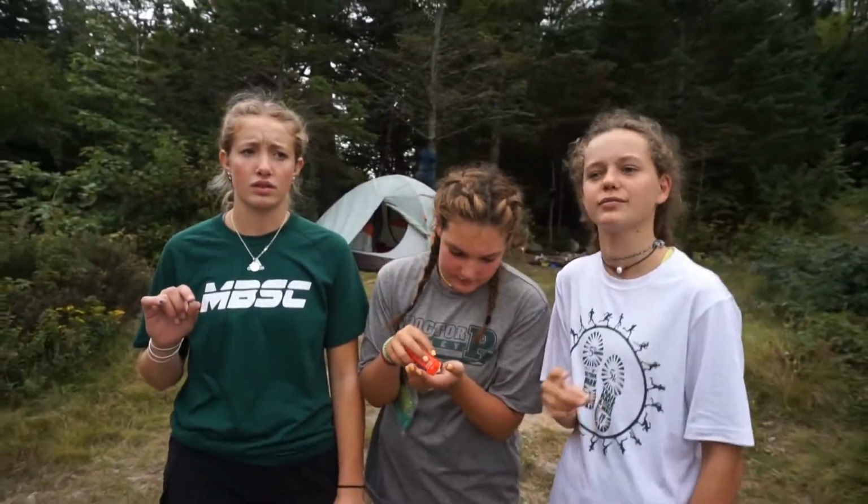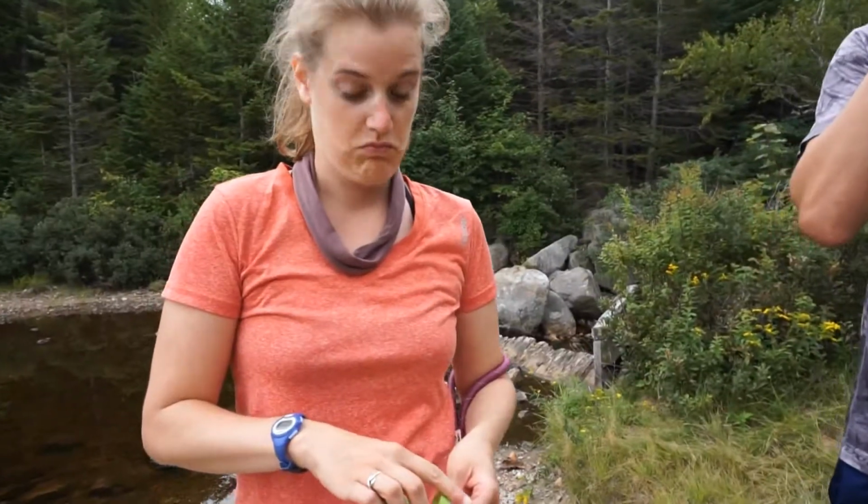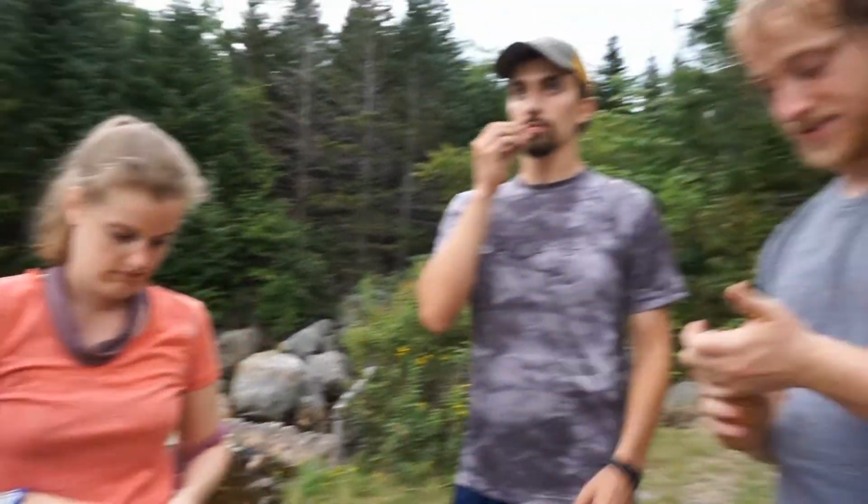This is like one cup. That's a half. So every two mints is one cup of coffee. What do you think about it? Does it smell like a normal mint? Yeah. Cool. Smell the flavor.